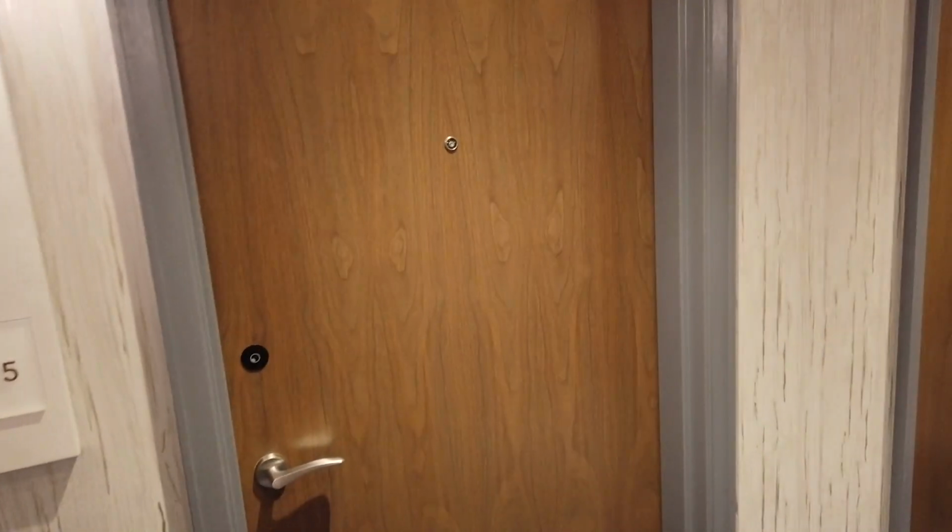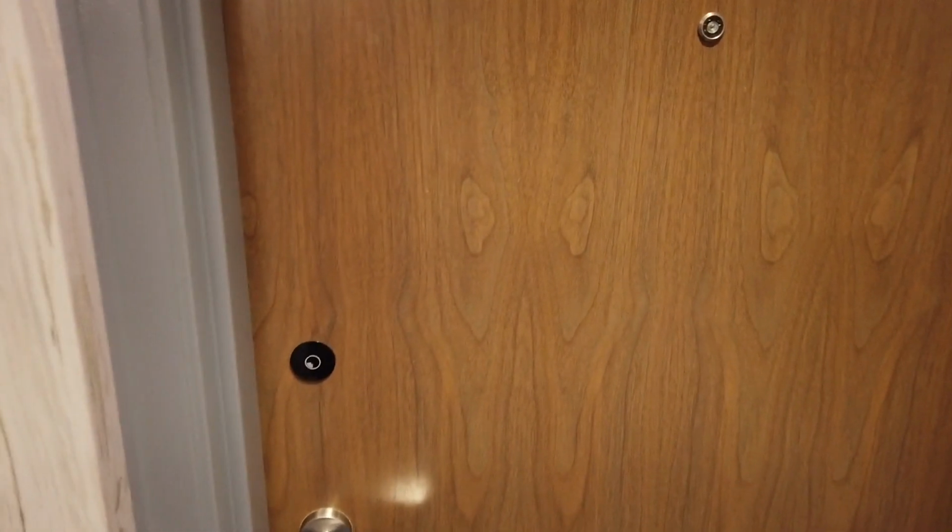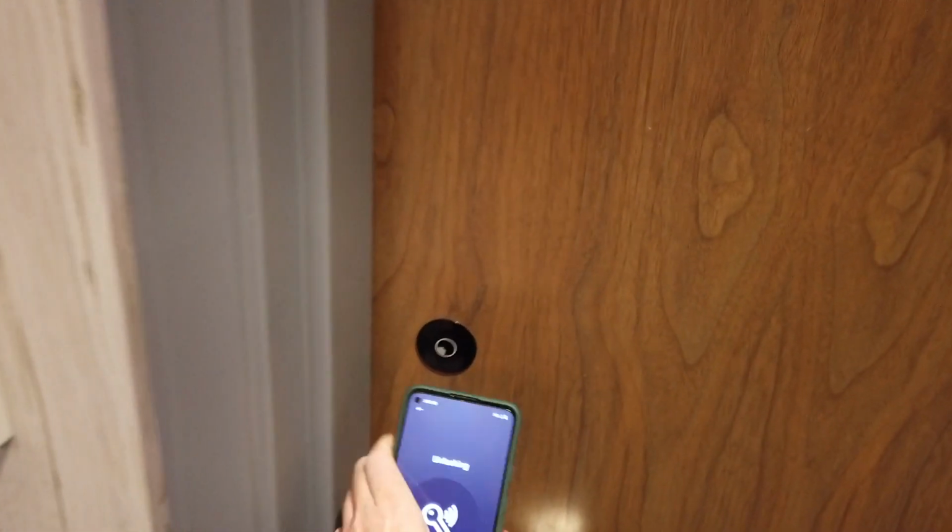I found it. It's very sleek in here, echoey. And here is my room key. It says tap to unlock. Let's see if we have any luck. I might have to take my case off. No, we did it. Yes. We're in.